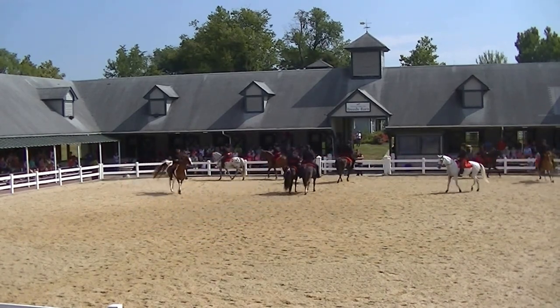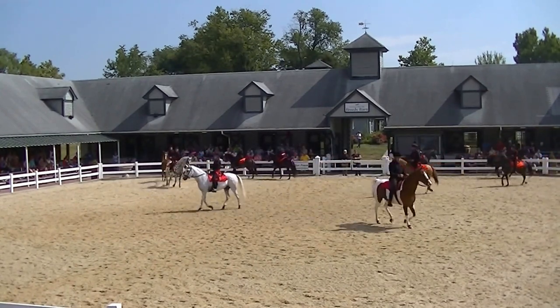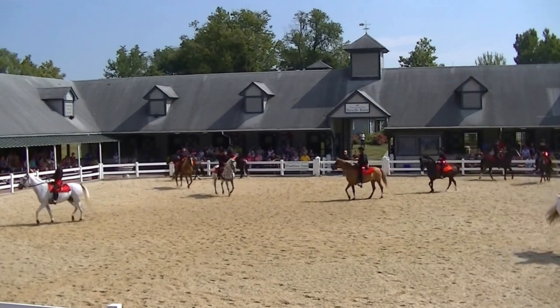Naturally gaited. That means the way they're moving their legs, it hasn't been taught or forced. These horses are born naturally knowing that that's the way they move their legs.